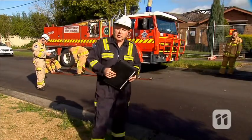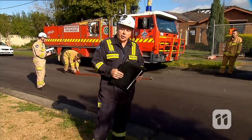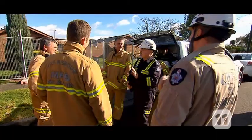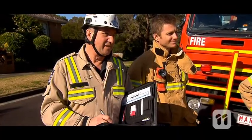When we're first on scene, we always make a point of talking to the fire crews that actually fought the fire to find out what they know about it. We collect information on things like the fire size, behaviour and duration so we can start understanding what went on.